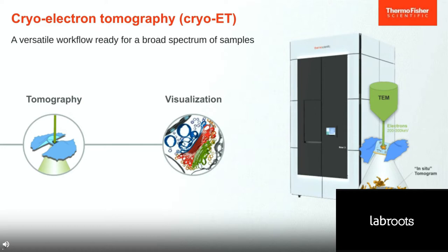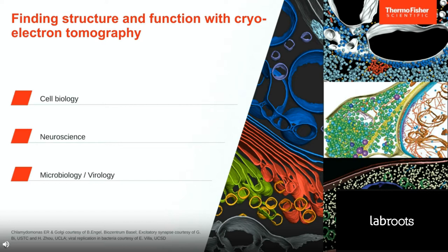Most important are, of course, the results that can be obtained using cryo-ET. It's a technique that has grown significantly, both methodologically and with respect to the scientific output in fields like cell biology, neuroscience, and microbiology. I have picked some visually striking examples here, like the Golgi on the left and ER membranes with plenty of ribosomes at the top. There's an excitatory synapse from cultured hippocampal neurons on the right and phage assembly in a bacterial cell on the bottom.